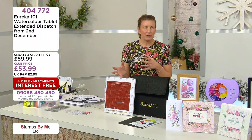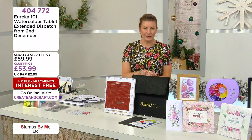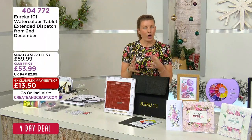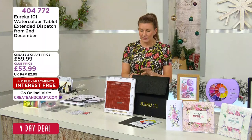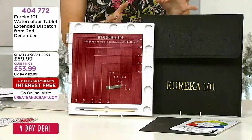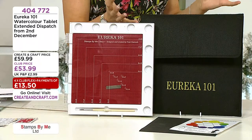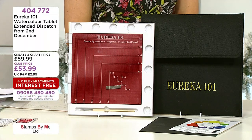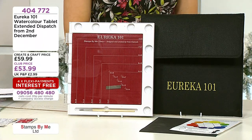So if you're stamping with your clear stamps, leave the mat in and secure your artwork in place with the magnet. And if you're stamping onto MDF or your thick rubber stamps, take the mat out and it will work purposely. The magnet is that strong, it'll hold 2mm and 3mm MDF. So home decor, incredible. And you've also got your soft case for it, of course, which keeps it in tip-top condition with Eureka 101 on the front.